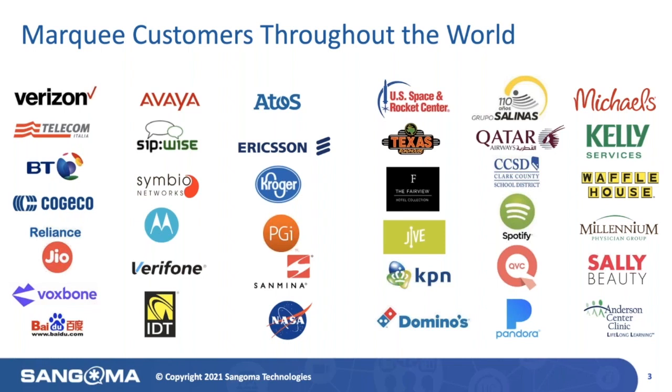Sangoma is a fully global company with 600 plus employees in over 15 countries. Our customer footprint extends to over 100,000 customers in over 200 countries using our products and services in leading PBX, IVR, contact center, carrier networks, and data communications applications. We've sold more than 2.5 million global commercial UC seats through our Switchvox, PBExact, and Star2Star products. The slide you're looking at now shows only a glimpse of who Sangoma's customers are throughout the world.